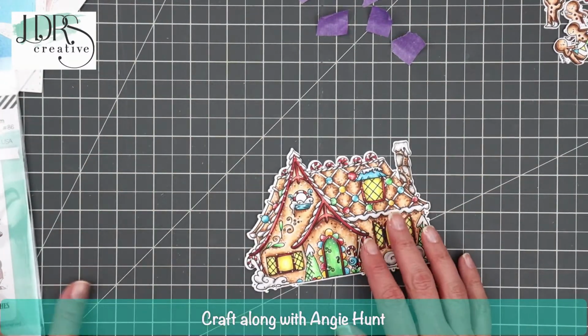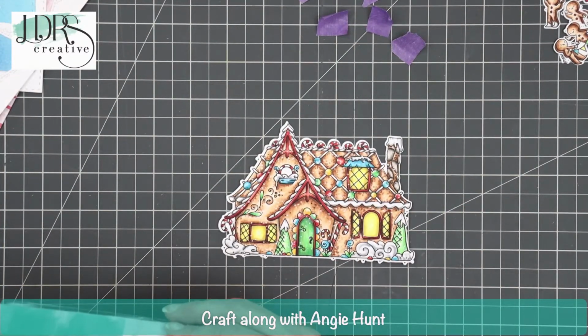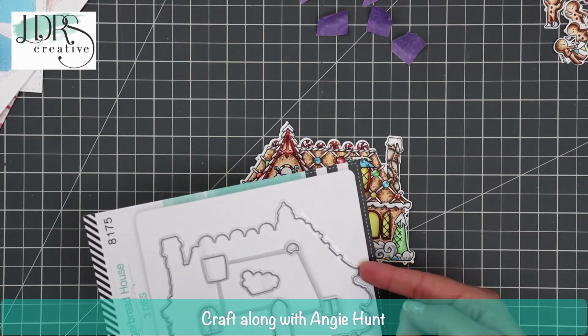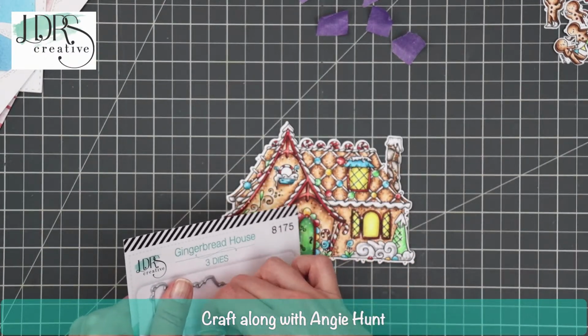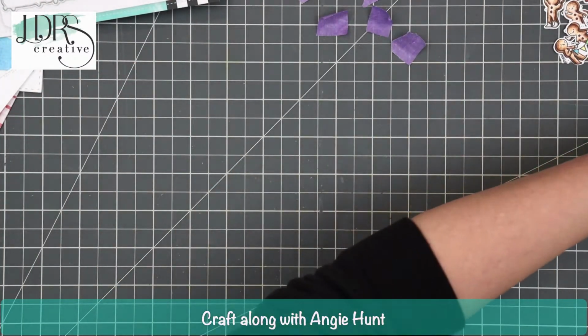Okay, next we get to work with the house. So I stamped the house on A2, I colored the house, and I cut the house out with the outer die. All right. Now I'm going to use this next die. This one is what we use to cut the windows and the doors.